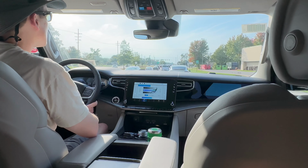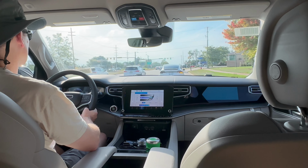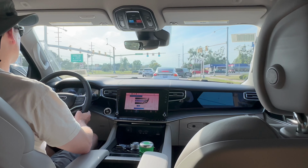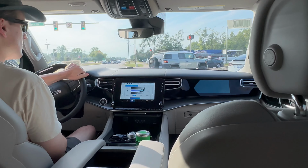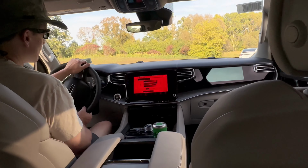So we're going to go ahead and see if we can get a little bit of acceleration on the freeway ramp right now. Doesn't look like it with all these cars in front of us, but we'll try to get as much acceleration out of this as we can. We are using the 5.7, well, the 5.7 is gone, excuse me, this 3.0 liter 6 turbo, the Hurricane engine, and you don't get as much power as you do in the Grand Wagoneer. I'll save that for later. Let's just see how much acceleration we can get.